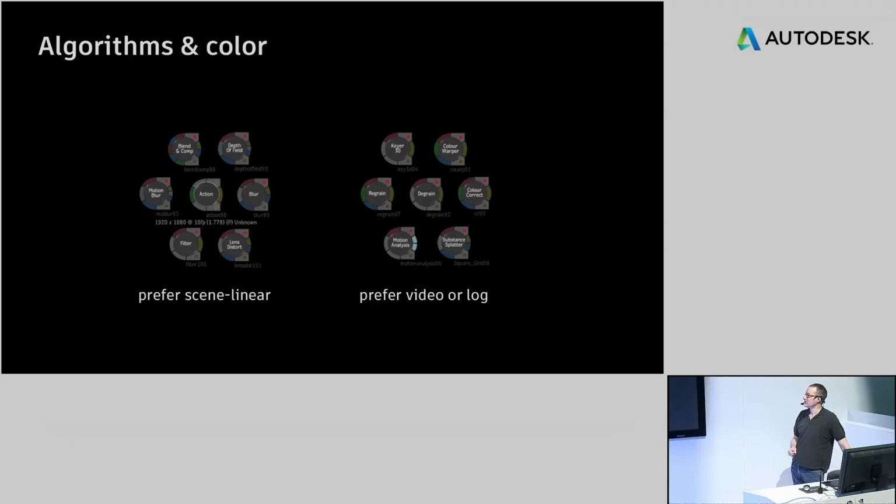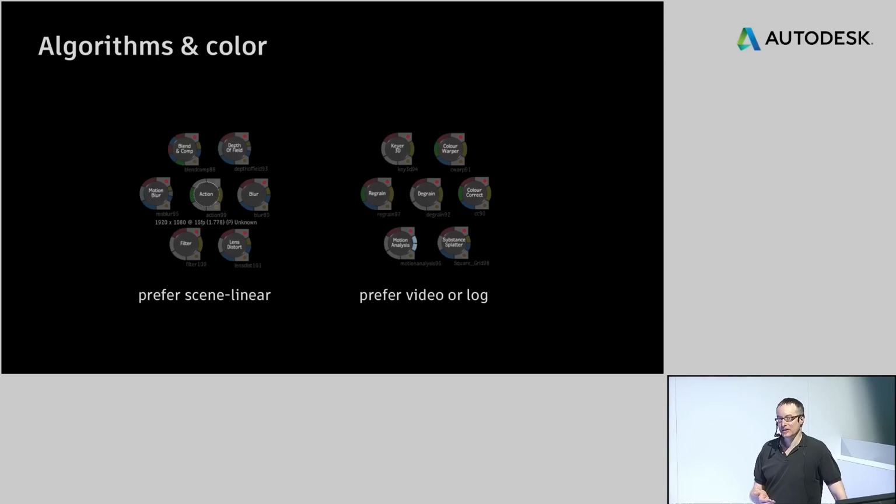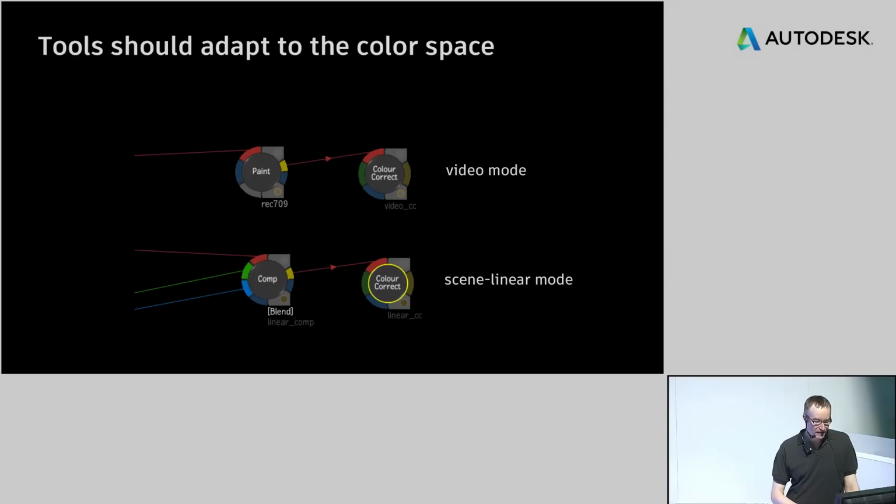So one example of this is the way algorithms respond to color. Certain algorithms like compositing make assumptions that the source materials are in scene linear space. Other algorithms like color correction work better on video or logarithmic color spaces. And so if the application knows what color space a certain piece of media is in, it can tailor the response of the tool to work best in that color space. So for example, a color corrector node could, in video mode, have the ranges and the feel of the knobs tailored to that color space. And if it's in scene linear mode, it could change the response of the knobs and the ranges to work better with scene linear.